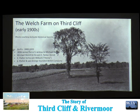And then his other son, George Welch, started with his father the Welch Company, which still exists today. It was one of the main economic engines for the revitalization of Scituate after the boat building industry collapsed in town. So this is kind of like hallowed ground.